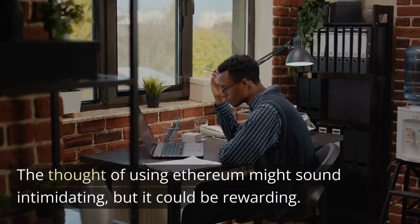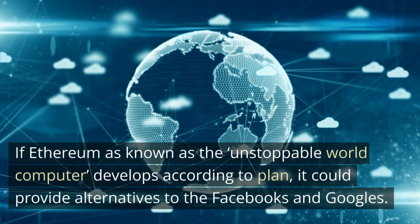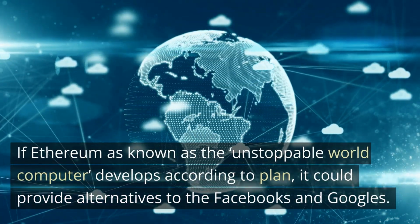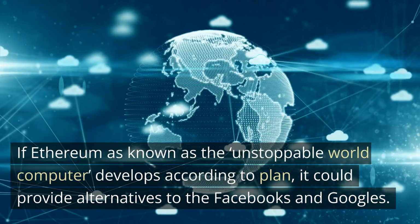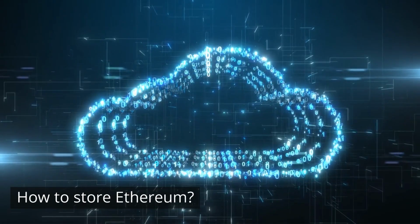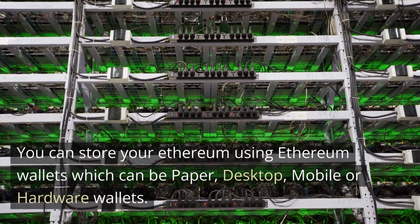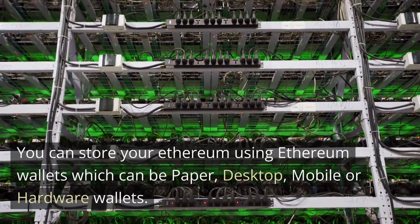How to use Ethereum? The thought of using Ethereum might sound intimidating, but it could be rewarding. If Ethereum, known as the unstoppable world computer, develops according to plan, it could provide alternatives to the Facebooks and Googles. How to store Ethereum? You can store your Ethereum using Ethereum wallets, which can be paper, desktop, mobile or hardware wallets.